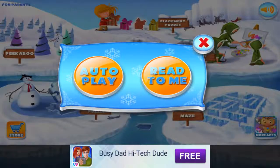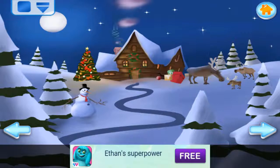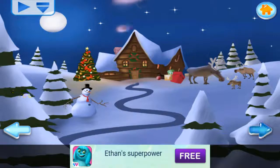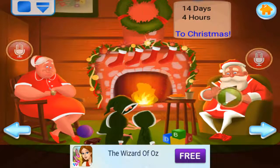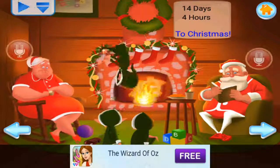Book. Far away, presents. In the bright North Pole, reindeer, stands reindeer. A magical house, snowman. Where the snow grows tall. Santa's house. Santa's house. Reindeer. Tree. Tree. Santa Claus lives there with his wife and a family of elves. They're preparing for Christmas. Tap the button beside me to record my voice.